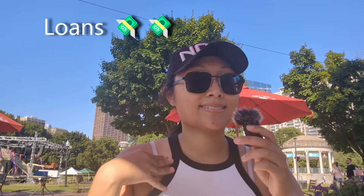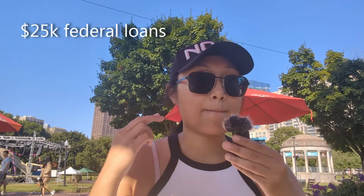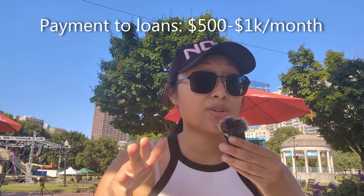Now, let's talk about loans because I'm on them in order to pay for my program. So I'm lucky that my school has paid about 45% of my program through scholarships provided by the school. I currently have about $25,000 in federal loans and a little less than $20,000 in private loans right now. On a monthly basis, I would say I pay maybe about $500 to $1,000 a month towards my loans.